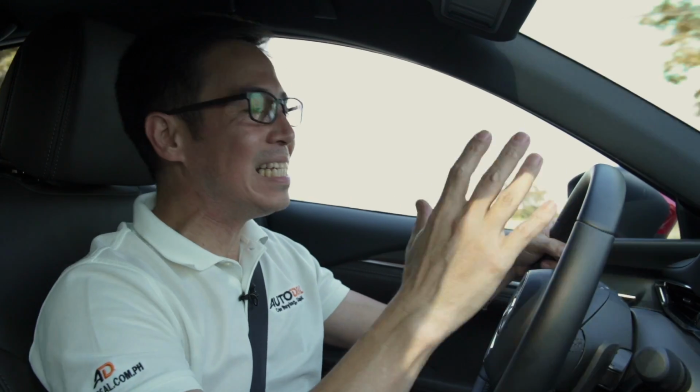The handling of this car inside the city, it's like it's a short sedan. It's absolutely light, easy to get around. Also, thanks to the 360-degree camera.